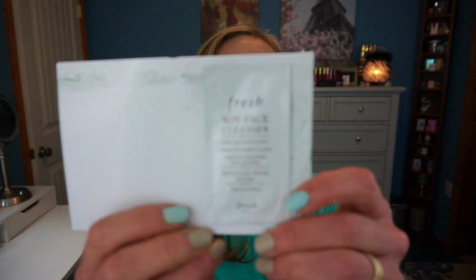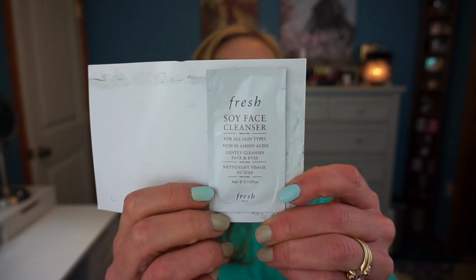And what do we have now? We have the Fresh Soy Face Cleanser. And here is the little sample that I'll be trying out. It's the little face cleanser, which will be perfect, like I said, as we're traveling, so I can make sure that my face stays nice and clean and hydrated. So this is a soy face cleanser for all skin types, rich in amino acids, gently cleanses face and eyes. So that's perfect. Another great sample to be able to take with me.